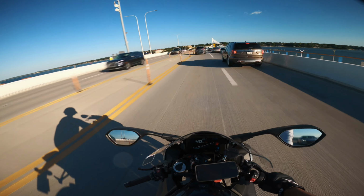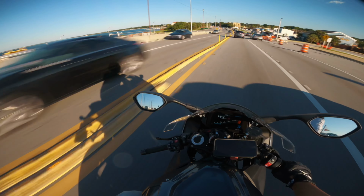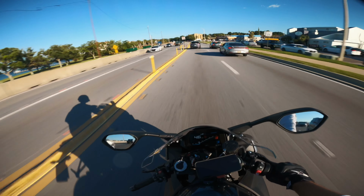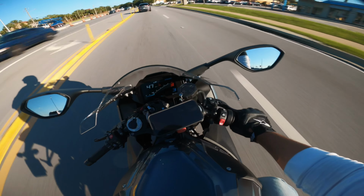I believe it's the metallic gray, mineral gray, something like that. But in any case, yeah, man, this bike is not even tuned. It just feels so fast. Holy crap. And it's got a limiter.